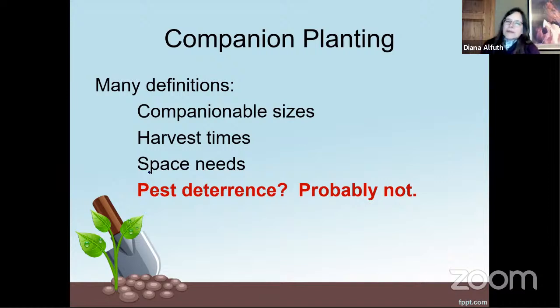You might also be thinking about the space needs of each individual plant based on the time of the year. Okay, so little lettuces don't need a lot of space, whereas the big viney crops do.